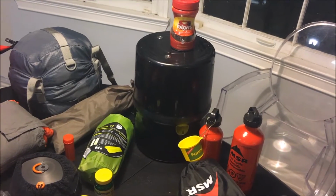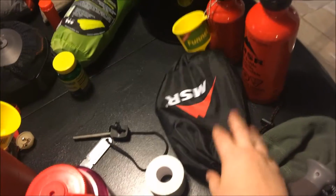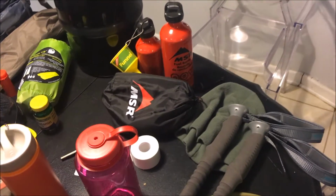I don't think bear bags will do. I don't think there's a lot of places you can hang bear bags. And then on top of that, I've got an MSR Whisper Light International and a couple of fuel bottles. Again, because I'll be carrying the stove, I'm not even going to be carrying the fuel.